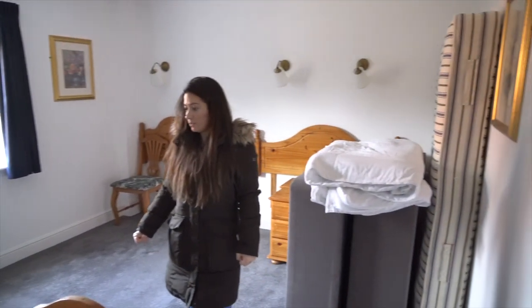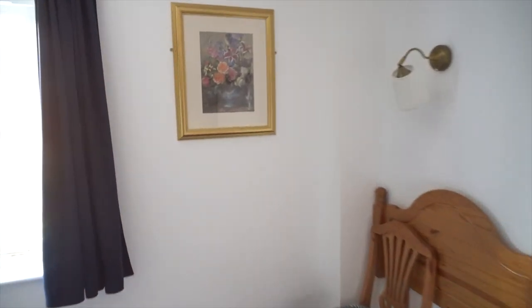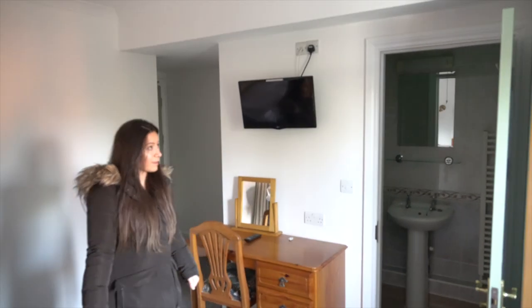Obviously there's no electricity apart from weirdly in that room. It's a bit difficult to see in some of these rooms at the moment. But this is the first bedroom. So it's a decent size. I don't know if you can really see the bathrooms because there's no light, but outside. Okay.